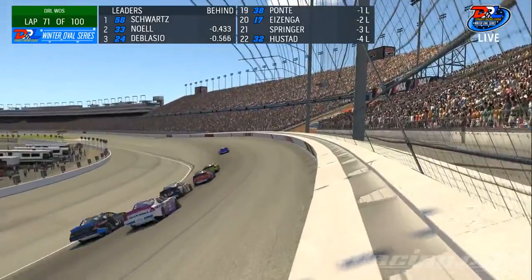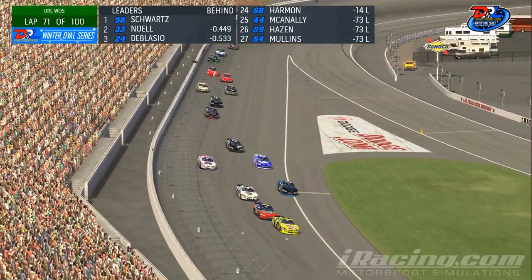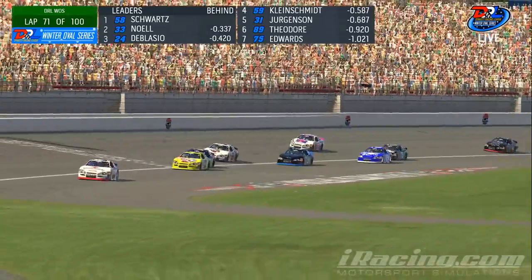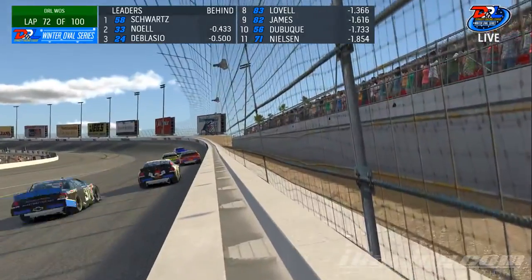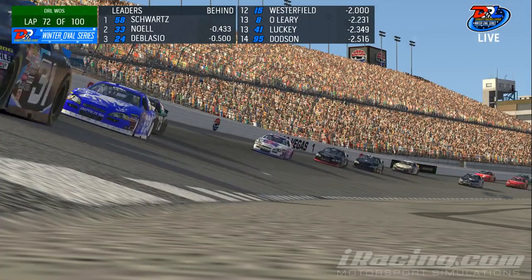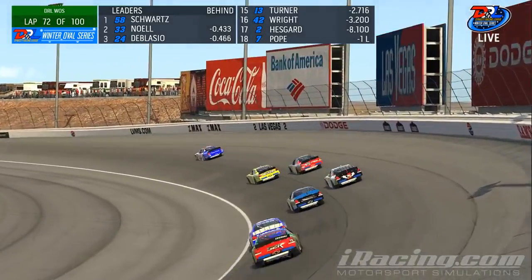Got some awesome racing going on back here in the back as well. Ooh! Who is that? That was Nicholas Lovell. He absolutely destroyed that outside wall. It does stay green, but his race, at least from a competitive standpoint, is just about over. That is a lot of damage he took there.